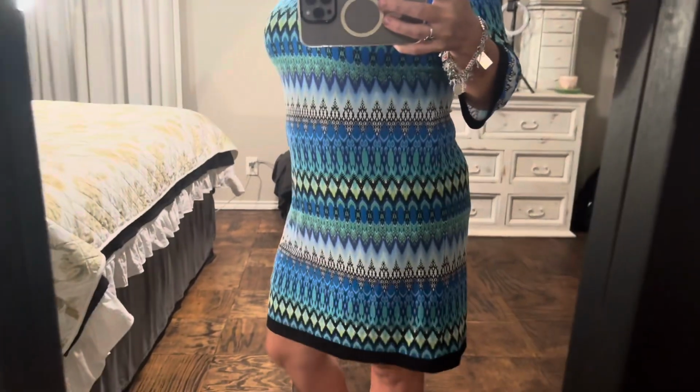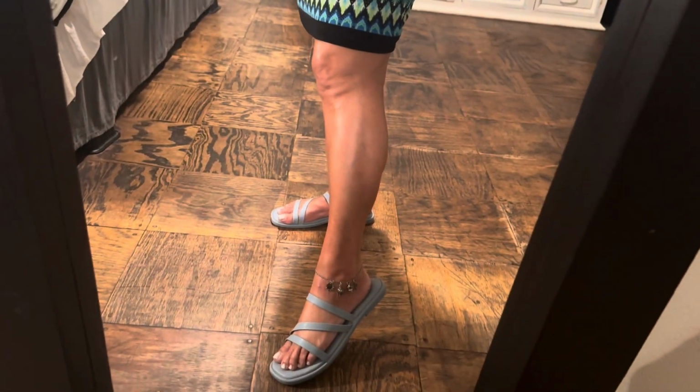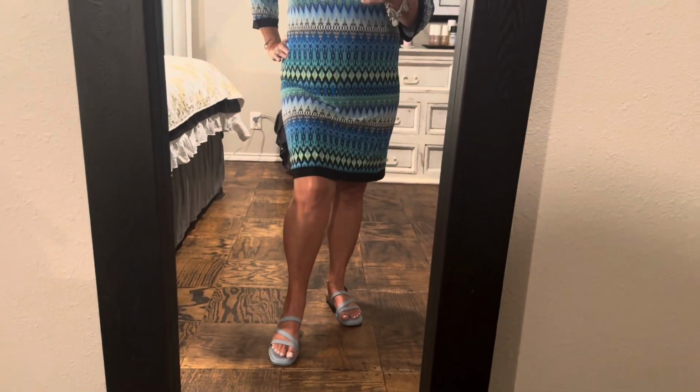Here's my Sunday outfit of the day. This fun little dress. I like dresses like this because they don't have to be ironed or fussed with. You can just wash it and dry it and go. I love all the blues. Have these little fun light blue sandals. I picked these up at Ross this year. James Avery anklet. As always, just lots of James Avery jewelry. And yeah, no fuss, no muss kind of Sunday. Didn't have to do anything special other than just pull this out of the closet and throw it on.